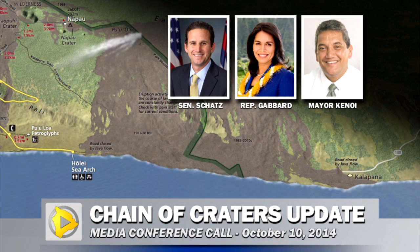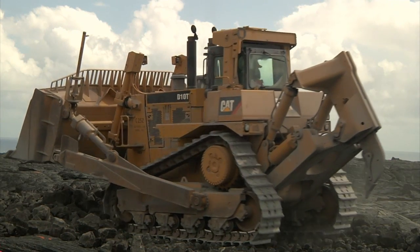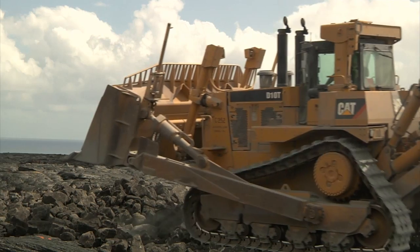On October 10th, elected officials announced a breakthrough. The help, diligence, and advocacy of United States Senator Brian Schatz and Congresswoman Tulsi Gabbard has been instrumental. The initial position was that there was going to be no NEPA waiver. It was going to be difficult, if not impossible, to build a road at all connecting to the Chain of Craters Road.